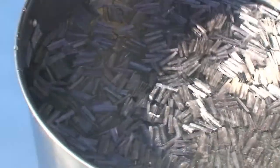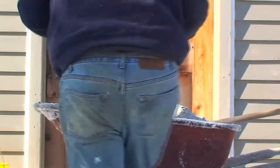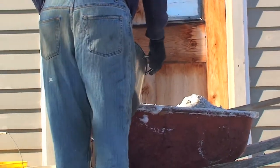The water has those polypropylene fibers they use in concrete. You just mix them with the water. I just put one big handful in. That helps hold the whole mixture together.